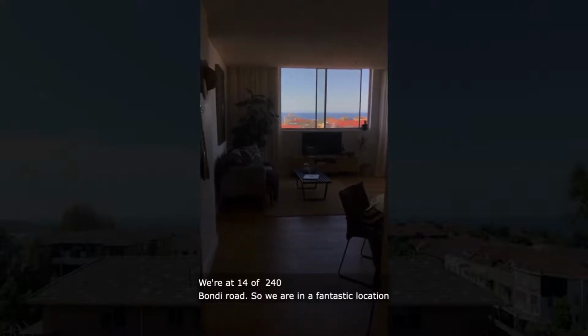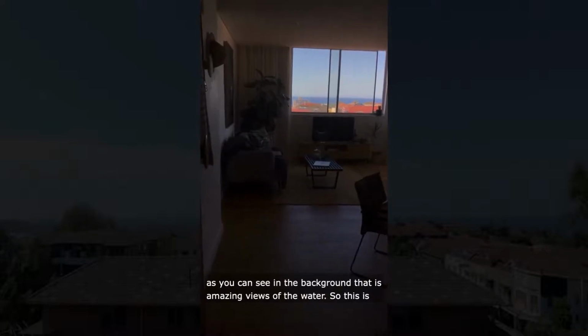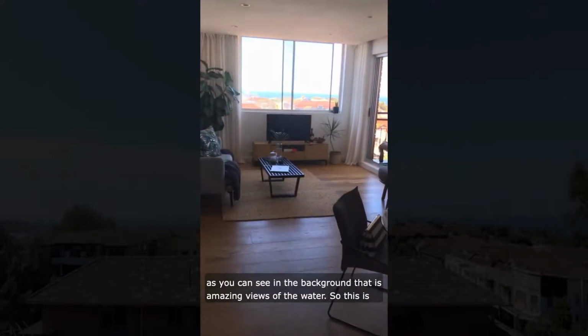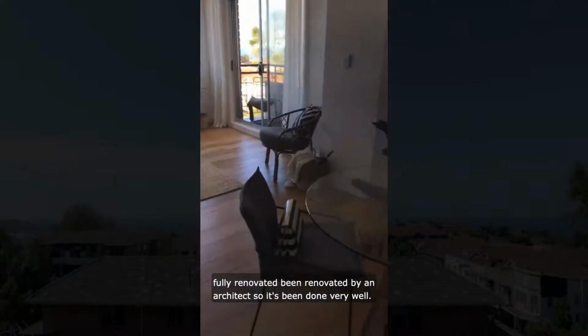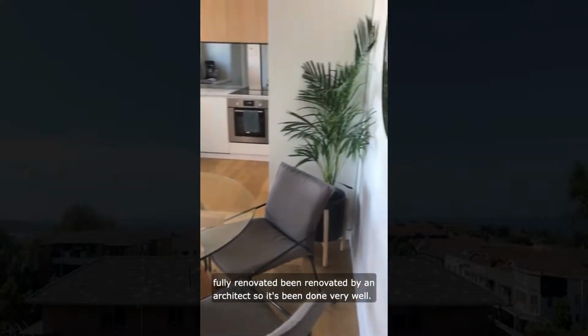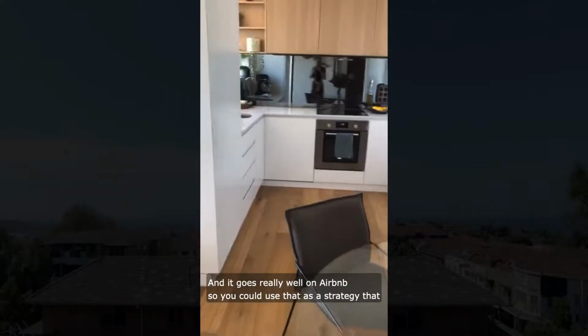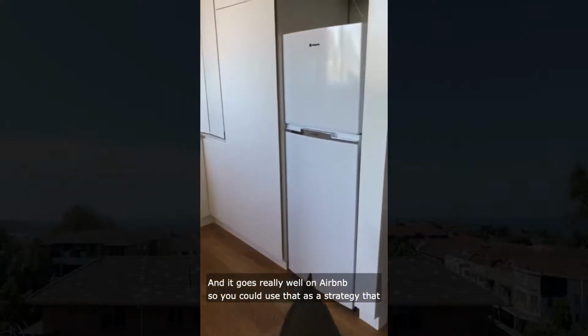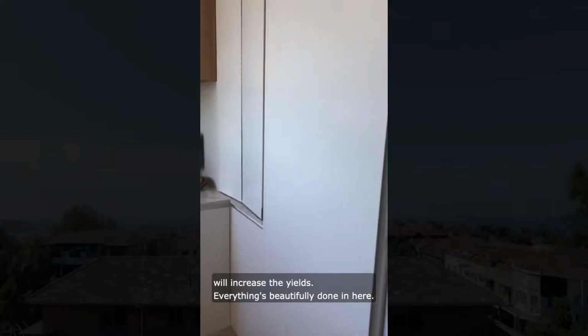Hey Nicholas, we're at 14 of 240 Bondi Road, so we're in a fantastic location. As you can see in the background, that is amazing views of the water. So this is fully renovated, been renovated by an architect, so it's been done very well. And it goes really well on Airbnb, so you could use that as a strategy that will increase the yields.